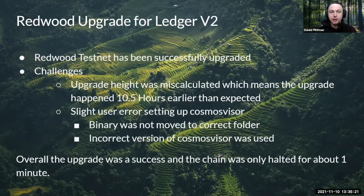Let's talk about the Redwood upgrade a little bit. As I mentioned, it happened about 5 days ago. It was a success. There weren't that many validators participating: myself, Vitwit, and a couple others that might be on this call. Sorry, I don't 100% remember who exactly it was, but I thank you for that. I also sent folks some tokens for participating in the upgrade. Again, thank you to those who participated.